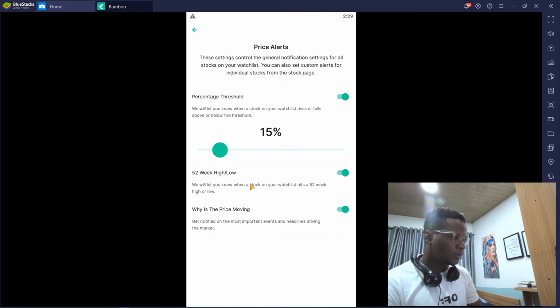I want to also know when a particular stock I own or I'm watching is at all-time high or all-time low. I also want to get notified, to know why the price is moving. So this is okay, this works for me. The changes you make here will be applied to all your stocks, basically, especially your watch list. So instead of doing it for individual stocks, you can come and do the settings here for all the stocks, and it will basically apply to everything.